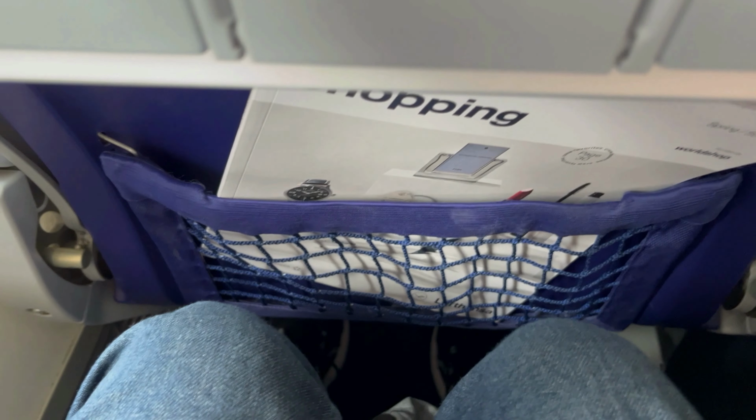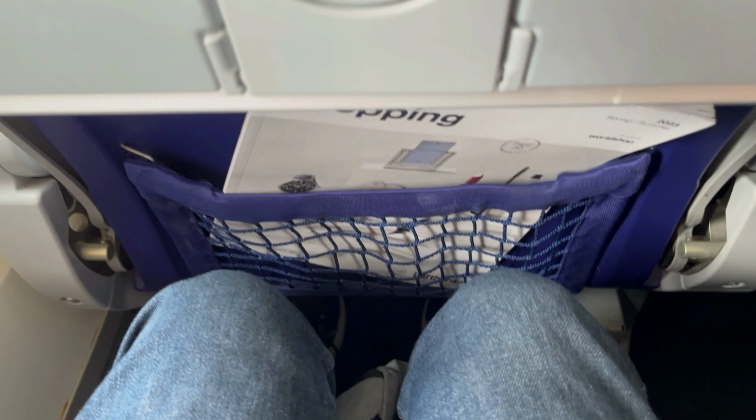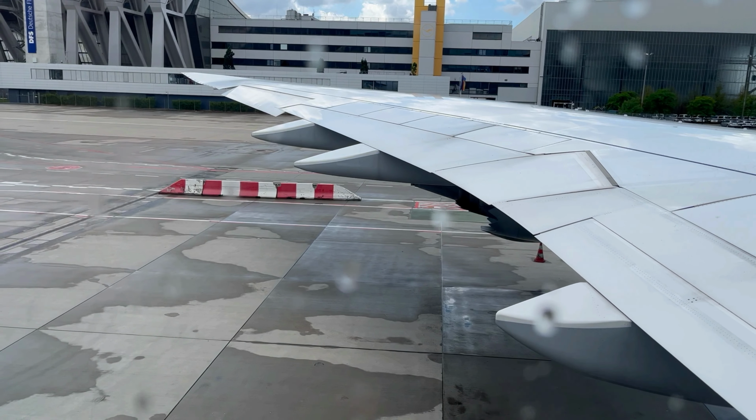Legroom is decent. It's not a whole lot for an 8-hour flight, sometimes the 13-hour flights that this aircraft does, but it's good enough for what we're doing with it today. IFE control panel here with volume and stuff. We also got a blanket here and a pillow, so that's pretty sweet. Should be a nice flight back to Newark with the 747.